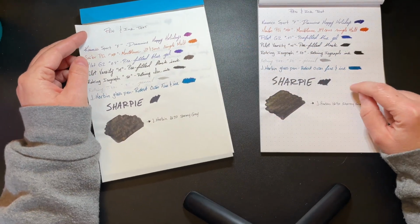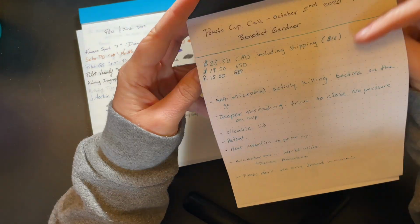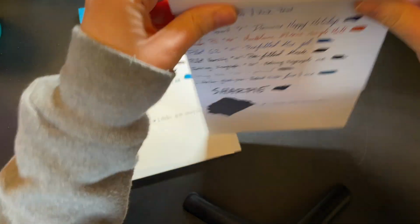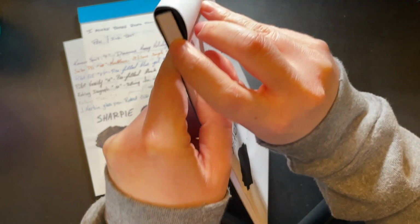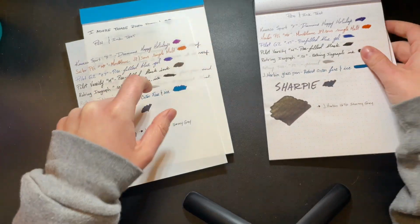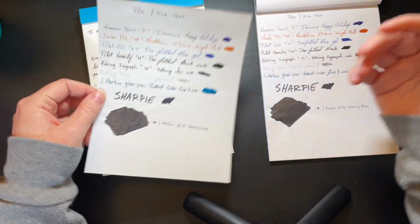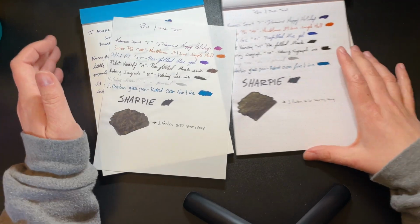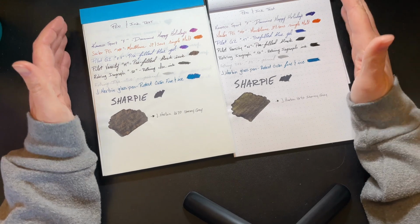I will say I've had some trouble with the Rhodia. When it gets farther in here, it doesn't tear as nicely as this does, but this is also so much thinner that there's less resistance to tearing. So ultimately, there's definitely pros and cons to both.